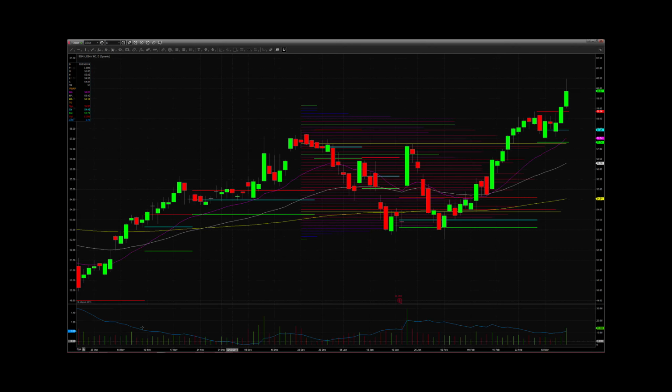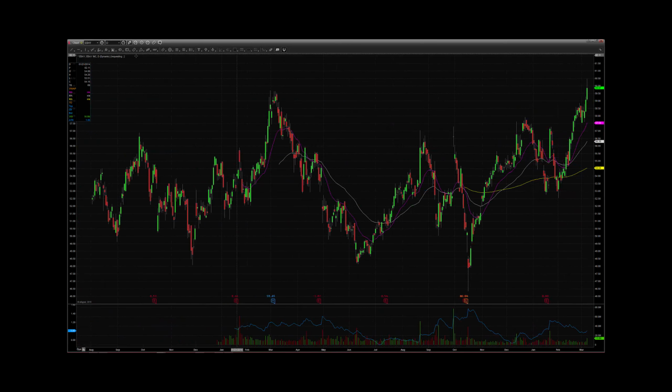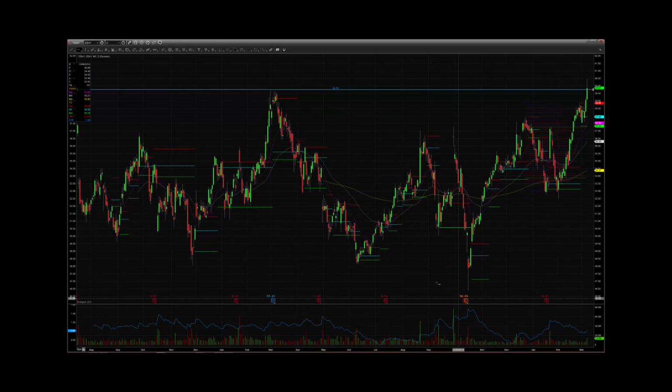eBay, very happy with eBay here. This is another one. I missed my morning entry on this trade. You can tell, let's see, we get some lines going here. We have this nice top on eBay, just under $60. The all-time high, or excuse me, the 52-week high, and it was $59.65.